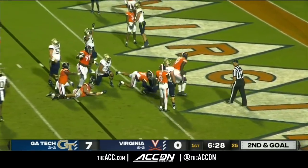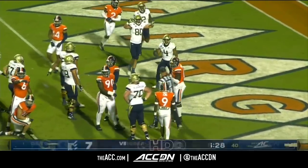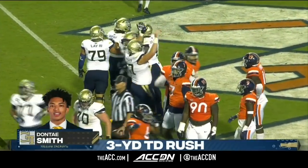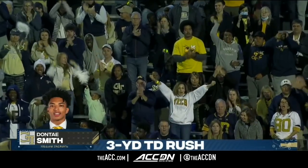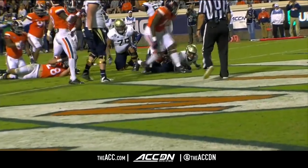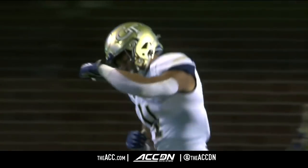It's Dante Smith. He's going to dive in for the touchdown. Dante Smith, the sophomore, from 3 yards, and the boos continue to rain down here in Charlottesville. Opportunity inside the 10-yard line, and then it's Smith punching it in for the score.